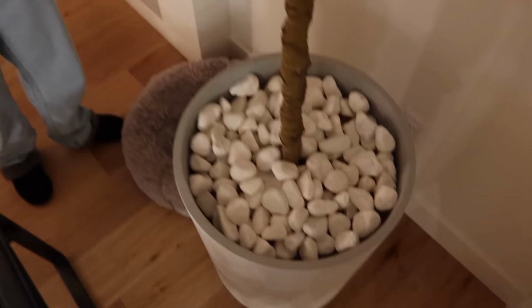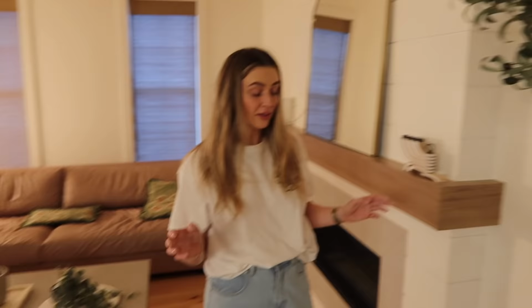Listen, that looks great. That fixed it. If you look really closely, you can see the cardboard, but from here, it looks perfect! Excellent.